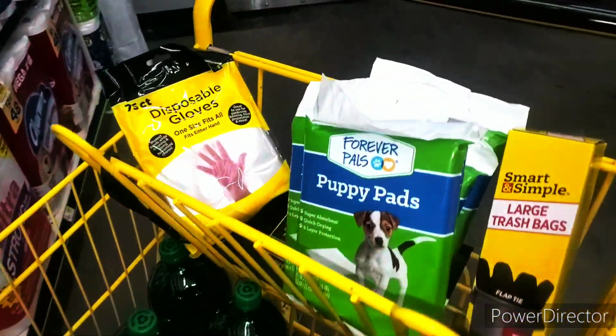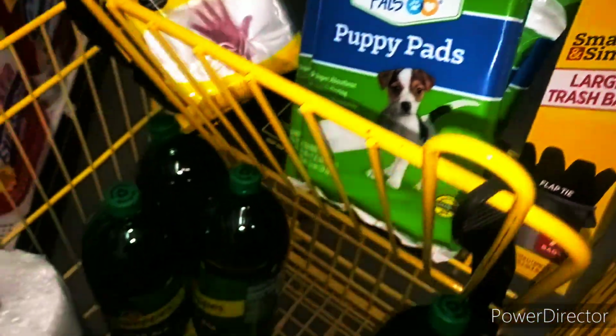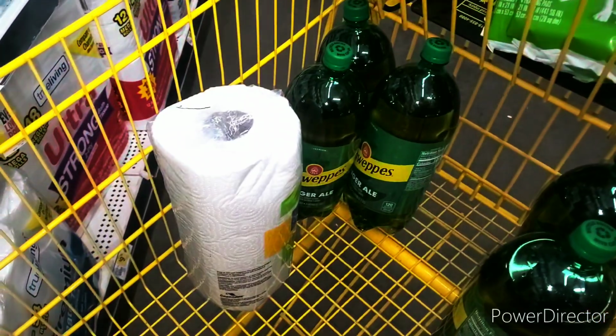All right, family, so let me show you my cart. We got some gloves, we got some puppy pads, we got some garbage bags, as well as the 5 for 5 soda and the paper towel.